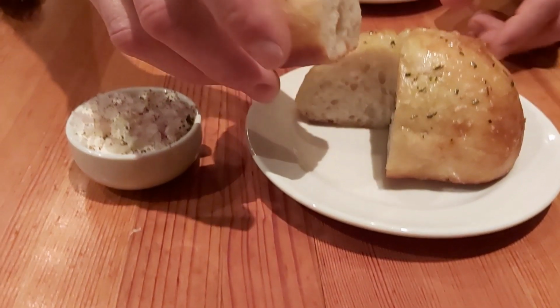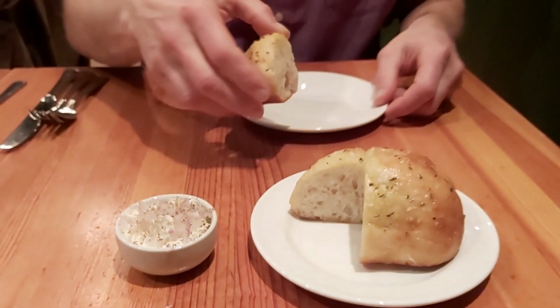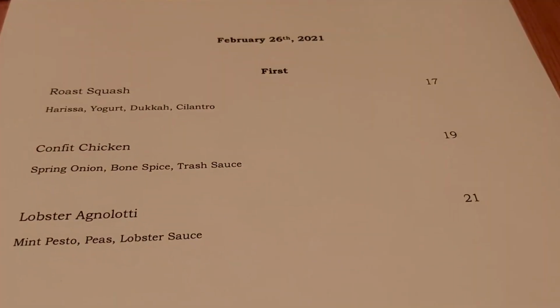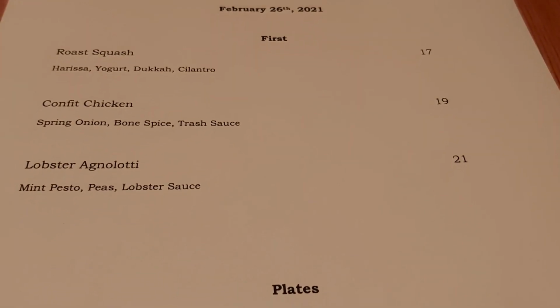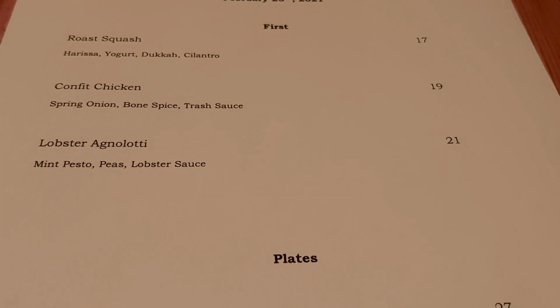This was an outstanding start to our dinner, and the fact that it was free really appealed to the cheapskate in me. Then we went into our appetizers. Andrew and I chose to share an app in an effort to live on less. This is often what we do. So we ordered the lobster agnolotti.